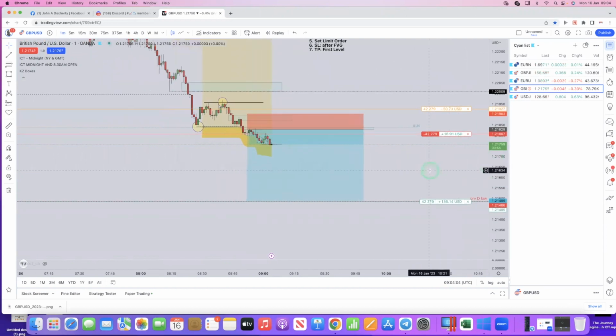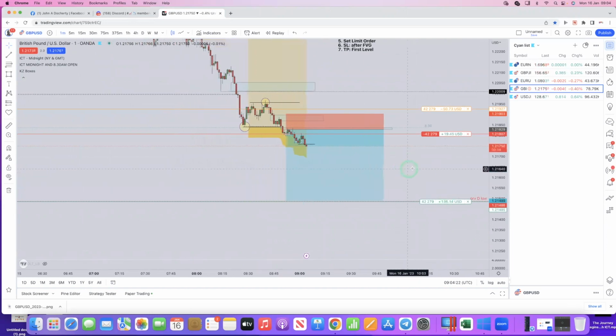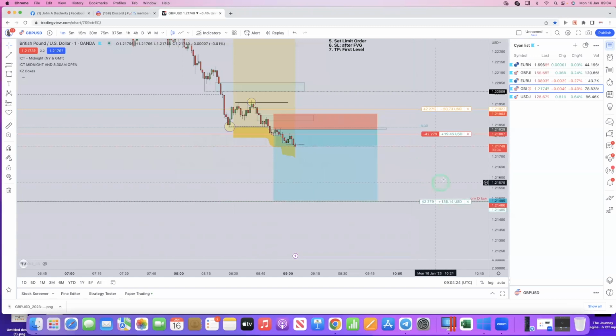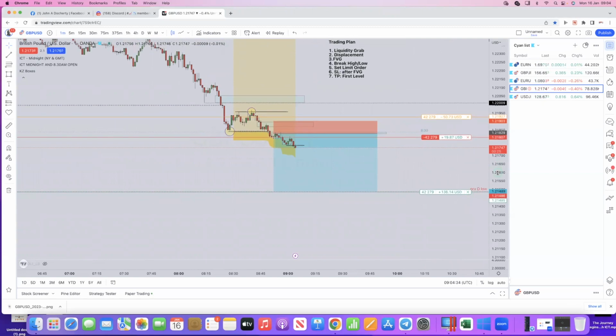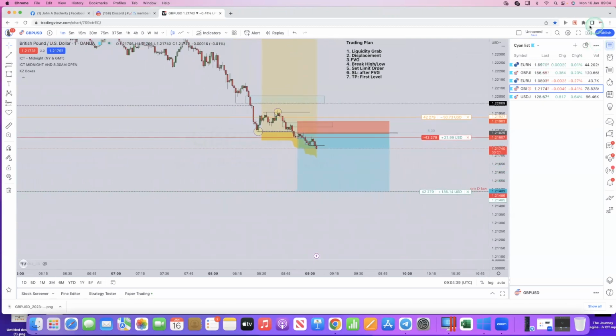But again, it's testing this area, to be honest. And sometimes this is where I fall foul, you know. Sometimes I close off a trade too early, or even move the SL a little bit too early. But this seems to be moving nicely towards where we want it to. Is it going to go for this area? It looks like it's heading towards that.